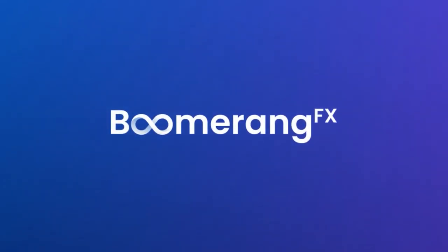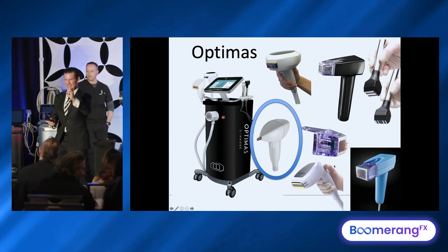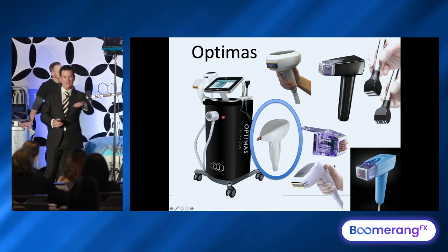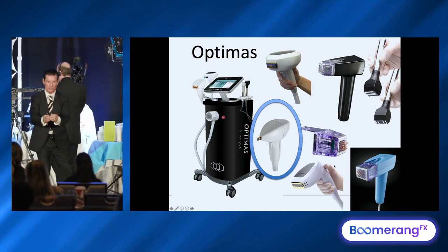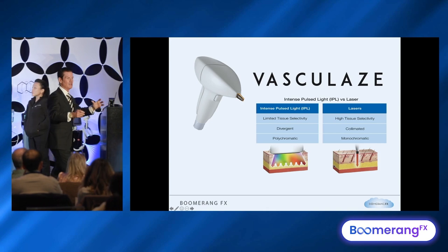Now, some patients have great big hemoglobin, big blue guys, like giant blue rivers, and they're in the deep reticular or subreticular space, and they have a lot of deoxygenated hemoglobin, and they're part of the venous return system. IPL doesn't do well for those. This is like the hair removal of vessels.